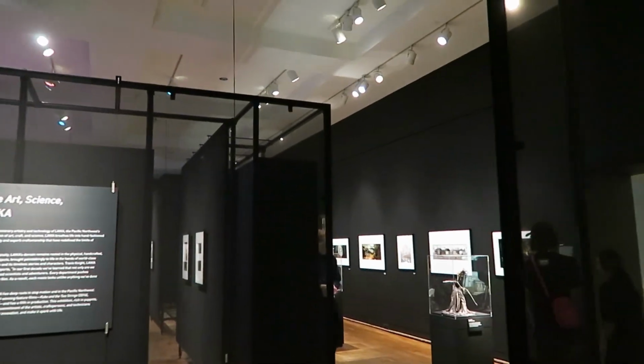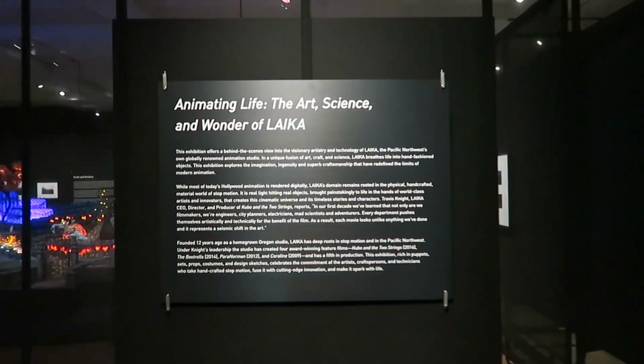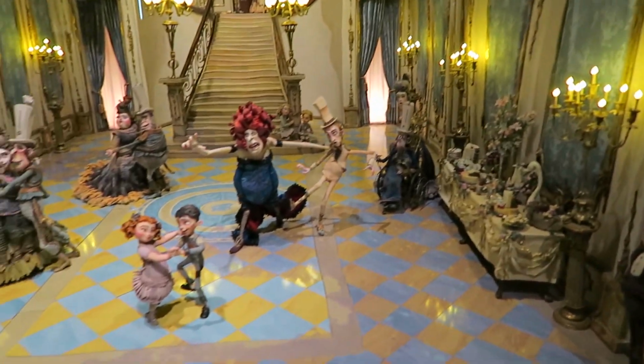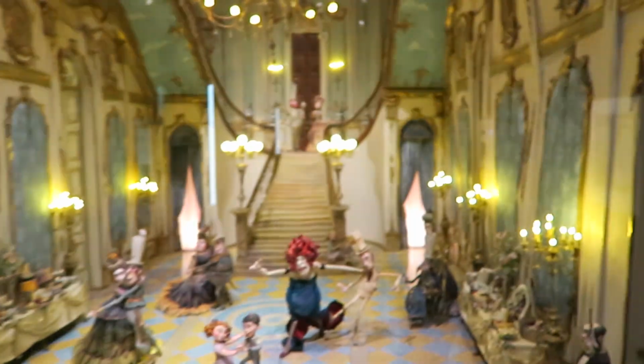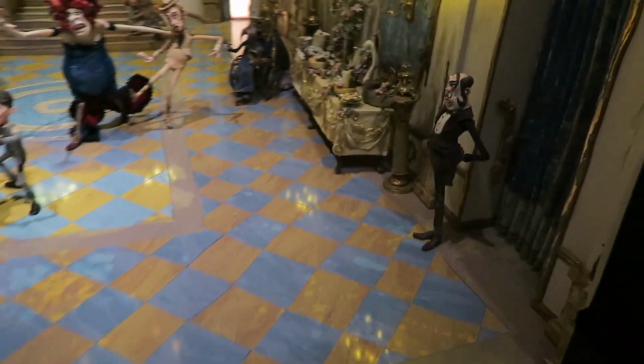All right, we've seen the intro movie. Now we're going into the major exhibit. As you may recognize, this is a scene from the Boxtrolls, which Betsy and I both agree is our favorite Laika movie. So good. So check it out if you haven't already. And just look at the detail of everything.